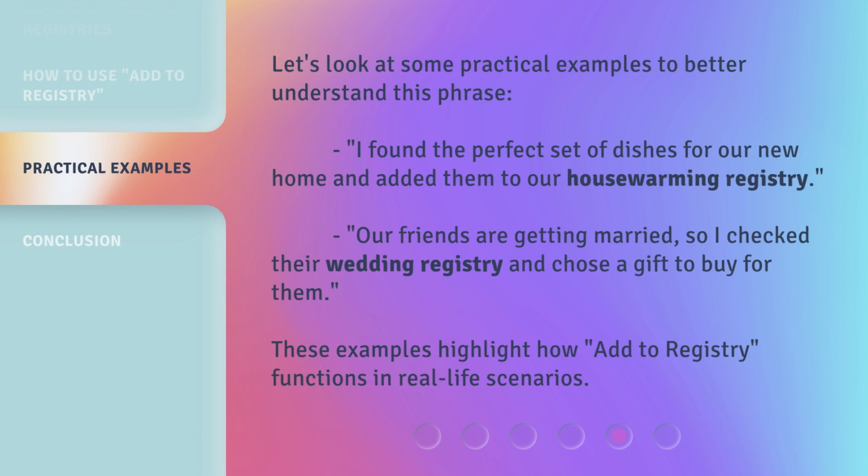Let's look at some practical examples to better understand this phrase. "I found the perfect set of dishes for our new home and added them to our housewarming registry." "Our friends are getting married, so I checked their wedding registry and chose a gift to buy for them." These examples highlight how "add to registry" functions in real-life scenarios.